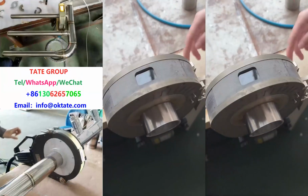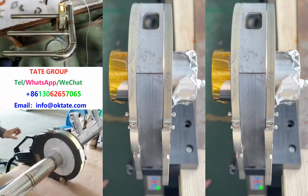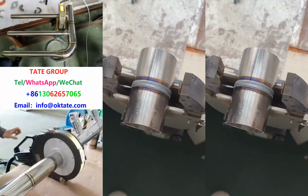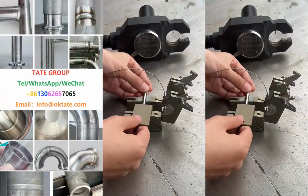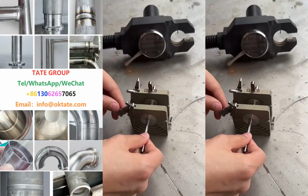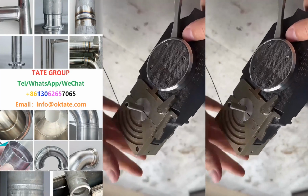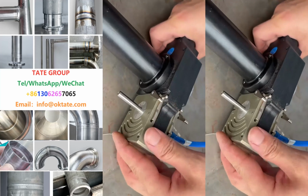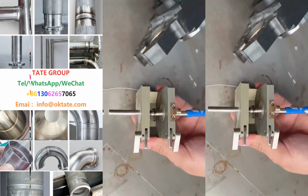In the aerospace sector, every component must meet exacting standards to ensure safety and performance. The TATE welding machine produces precise, durable welds for critical systems like fuel pipelines, hydraulic lines, and coolant systems, all of which must perform flawlessly under extreme conditions.